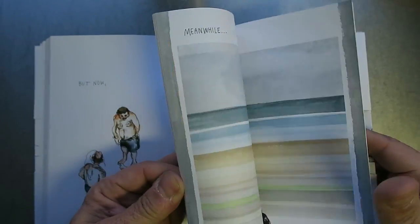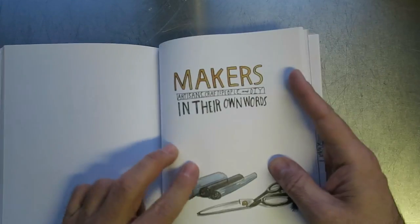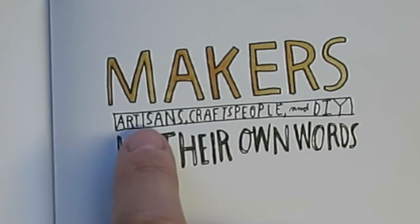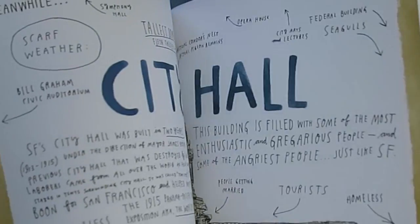Sometimes she'll do them with watercolors. I can't seem to find one gracefully here, but yeah, that's a great example. So you see there, this is a watercolored letter. It's kind of written in ink, I imagine, and then watercolored inside as well. So that's really inspiring to me.